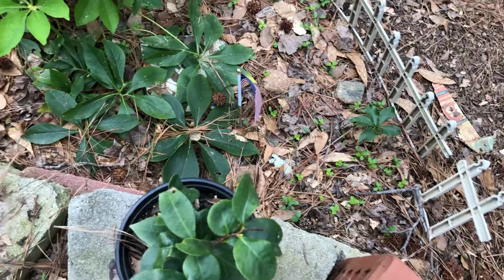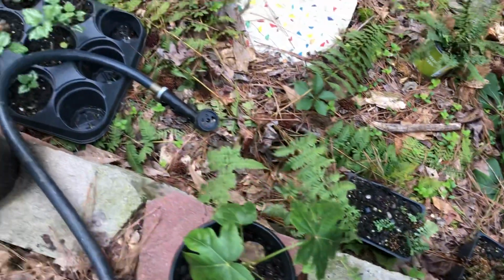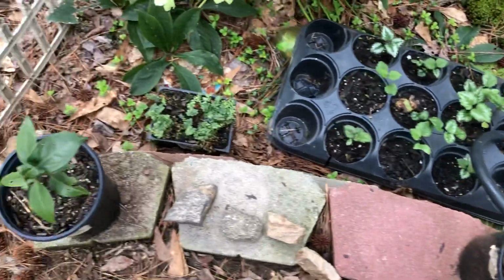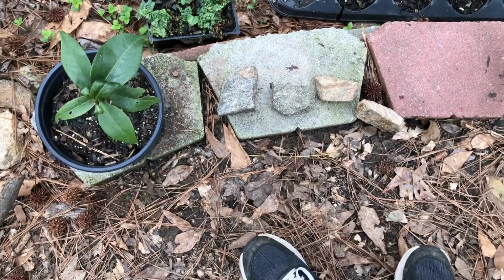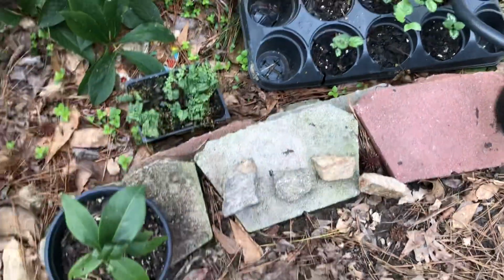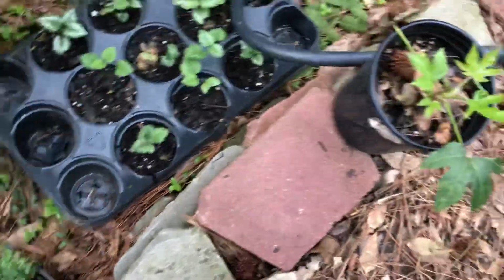Camellias. I hope to get the fence in this year so I can plant these out. If not, I'm going to need to transplant all of these into new containers because I fear they're going to get root bound. And here's, as I said, the sisters to those ferns up in the fern garden.